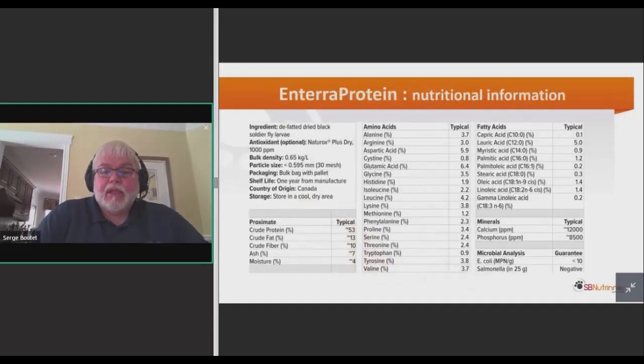When we look at the nutritional information, the meal is the defatted black soldier fly larvae. So we extract the oil, and we keep the meal. The meal is just like any other meal you've been looking at in the pet industry, like chicken, in terms of texture. It looks and handles about the same way. As Brad mentioned, the approximate analysis shows about 53% protein, 13% fat, 10% fiber, about 7% to 8% ash, and a low moisture level of 4 or 5%.